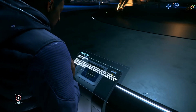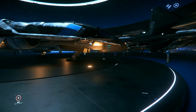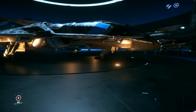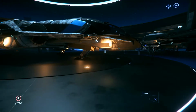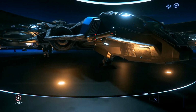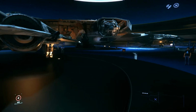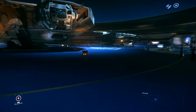This is the Saber Comet. The Saber Comet is a special edition of the Saber with custom livery and a loadout geared to Arena Commander. That's kind of cool. I like that kind of digital camo there. All right. So that's cool. Let's go on over here.